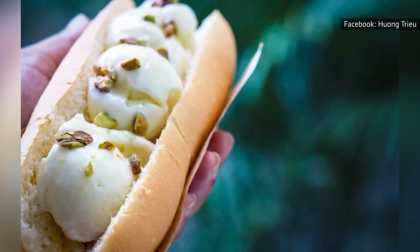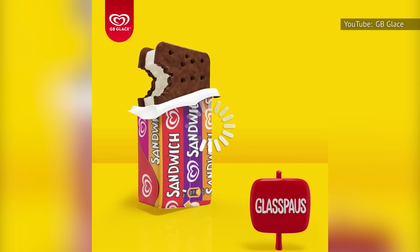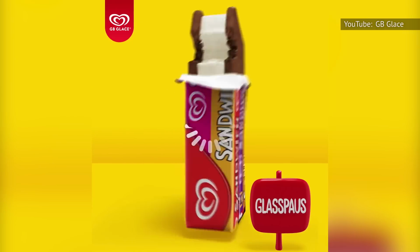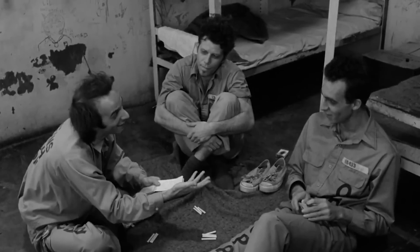One giant ice cream sandwich will put you back about 5,000 Vietnamese dongs. But don't fret, as that's roughly only 21 American cents. That sounds like quite a deal if you're used to paying $4 or $5 for a box of ice cream sandwiches. Ice cream, huh? You scream up, we'll scream up for ice cream.